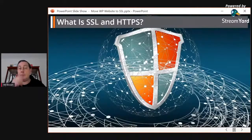So let's take a step back from WordPress and look at what SSL and HTTPS are anyway, because that does get confusing for some people who are new to this. The SSL part stands for Secure Socket Layer. What that does is add a layer of encryption to the communications between your browser and a web server. It basically turns the plain and readable HTTP requests into secure encrypted HTTPS communications, making it super difficult for anyone to snoop into the data that you're sending between the browser and the server.